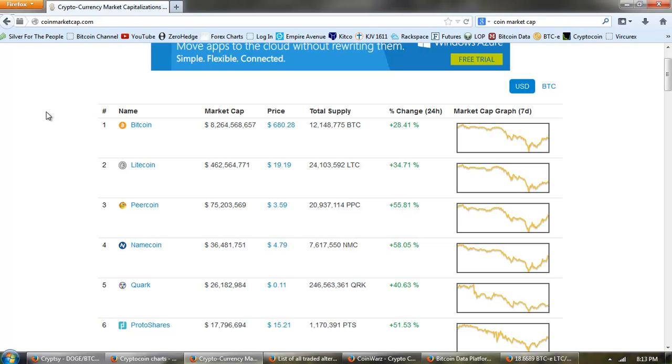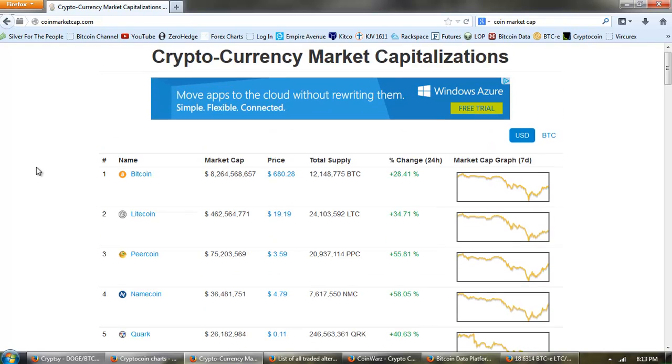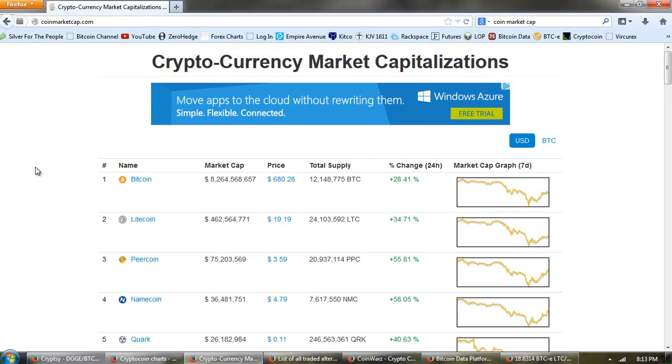And I've been testing these to see how much commission is charged to exchange coins between the different exchanges, to send them back and forth, and to see how fast they go. Some coins go very fast, some coins go very slow. That's something you have to play with yourself. The only way to know for sure is to do it yourself.